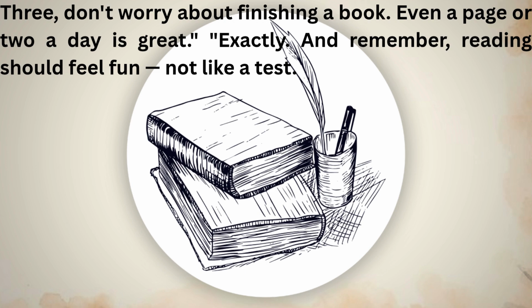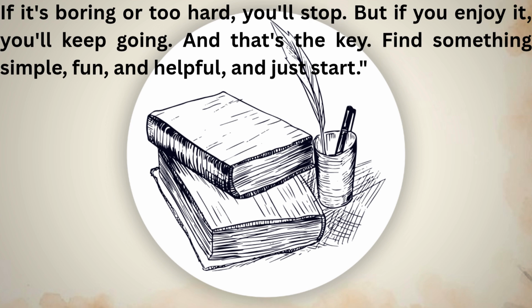Exactly. And remember, reading should feel fun, not like a test. If it's boring or too hard, you'll stop. But if you enjoy it, you'll keep going. And that's the key. Find something simple, fun, and helpful, and just start.